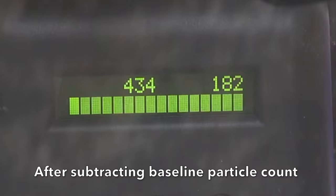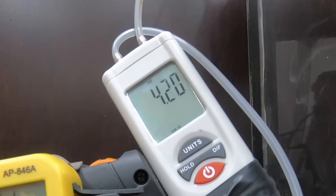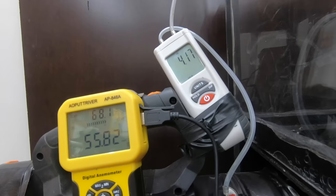During the continuous airflow test, the small particle count reached 697, the same as the Fram, but the large particle count was at 157, which is slightly better than the Fram, but not as good as the EP Auto. The static pressure increased from 3.03 to 4.18. So the EP Auto seems to have outperformed the AC Delco filter.